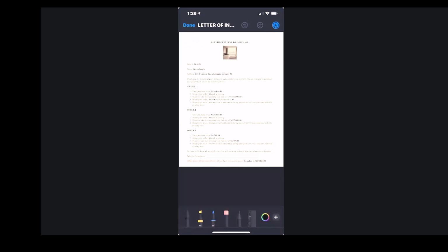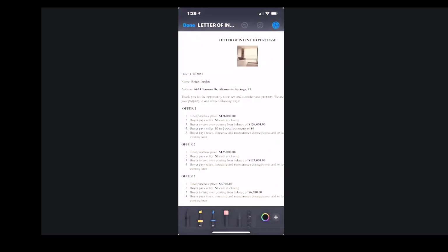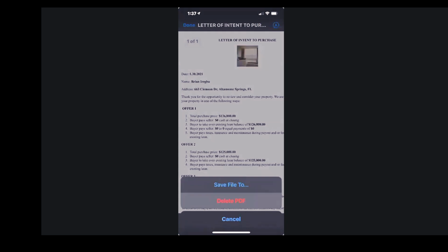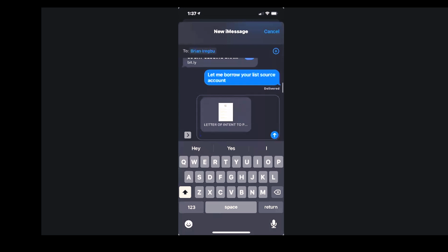So as you can see here, guys, we're actually generating these offers. If you see some zeros in there, that's just because we didn't input anything there. But you can see we have all of our offers in here. And traditionally, what we do is we send this right over to the homeowner. I'm going to let Brian explain a little bit on how the psychology of this works, and I'm going to send this to Brian right now.